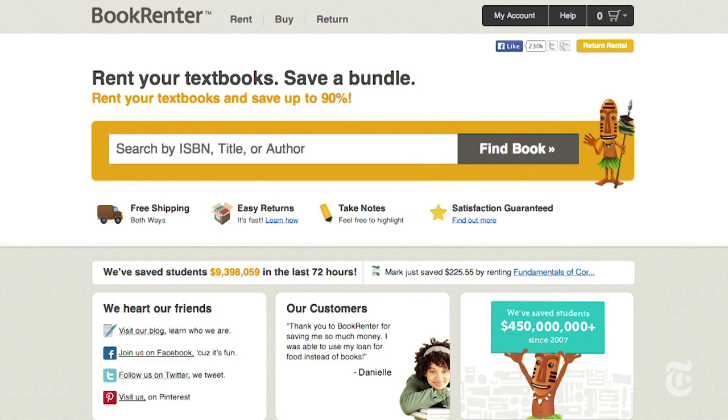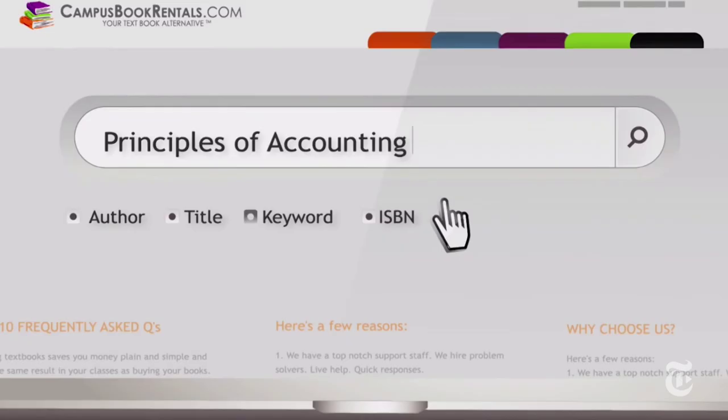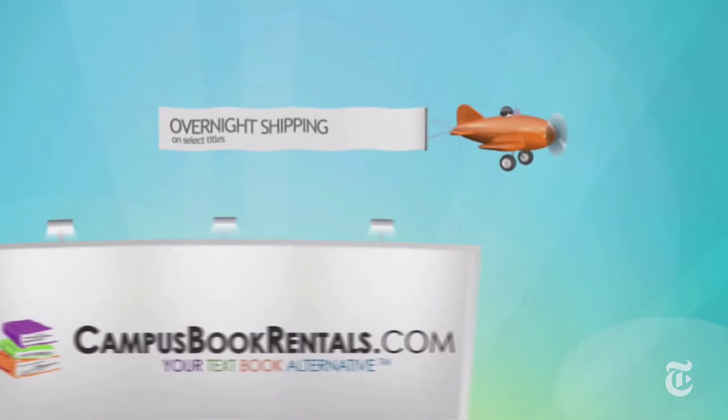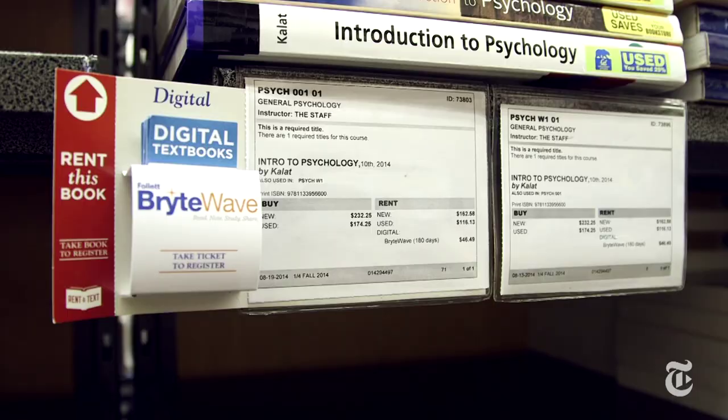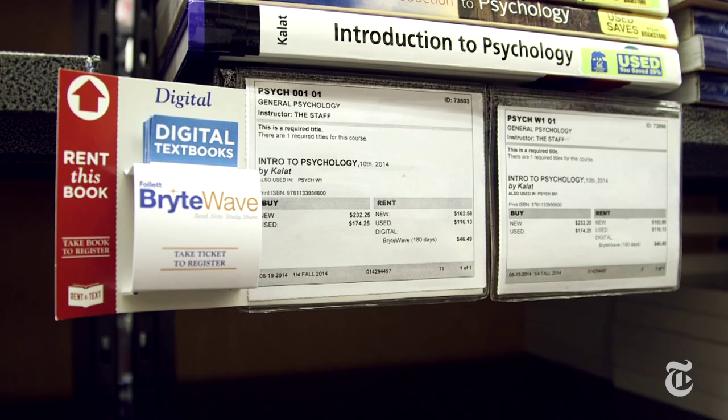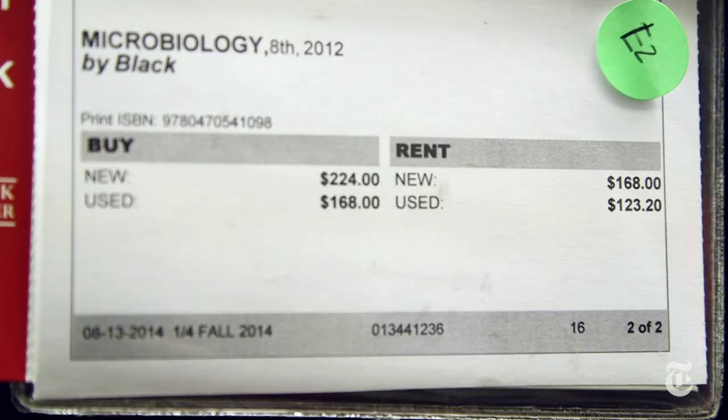You probably want to keep that to a minimum, along with the coffee stains. Some other options for renting books are Bookrenter or Campus Book Rental. Both of those have big selections of books and free shipping. And many college bookstores, like Cal Berkeley, also offer rental options. The books still aren't cheap, but it definitely eases the pain a little bit.